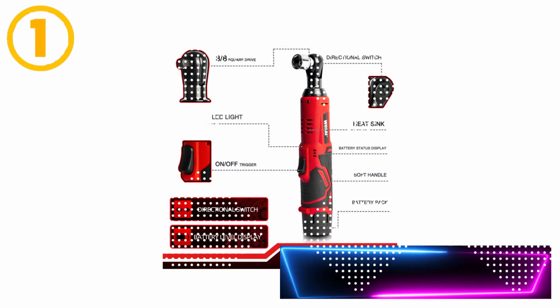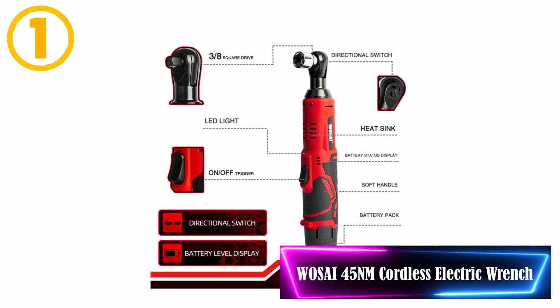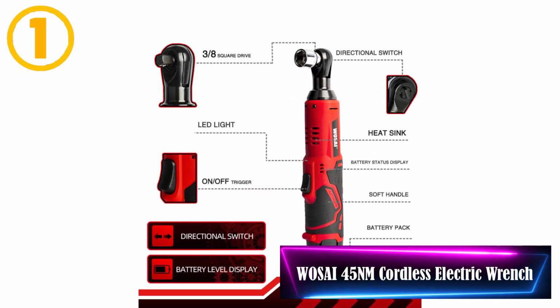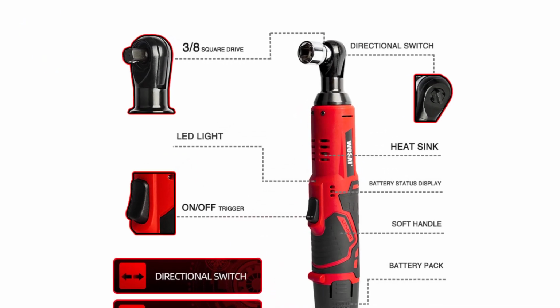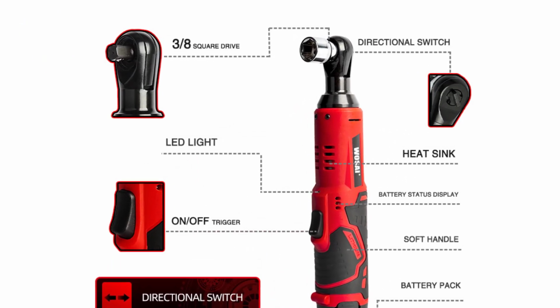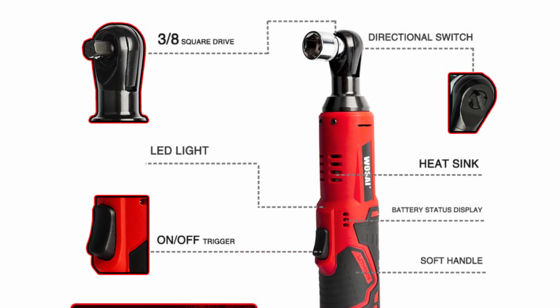On the top of our list at number 1 we have Wasai 45 Nm cordless electric wrench. Specifications. Brand name, Wasai. Usage, home DIY. Power source, battery. Weight, 1.5 kilograms.